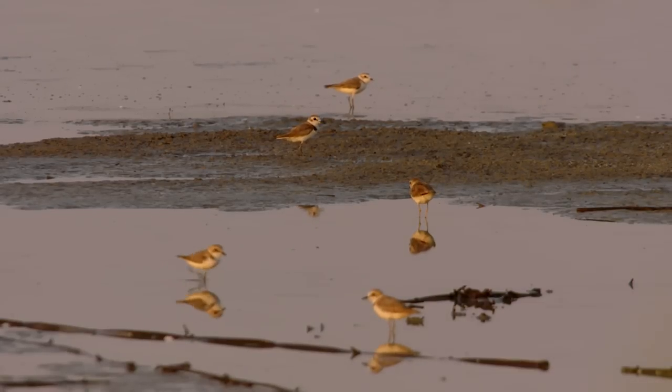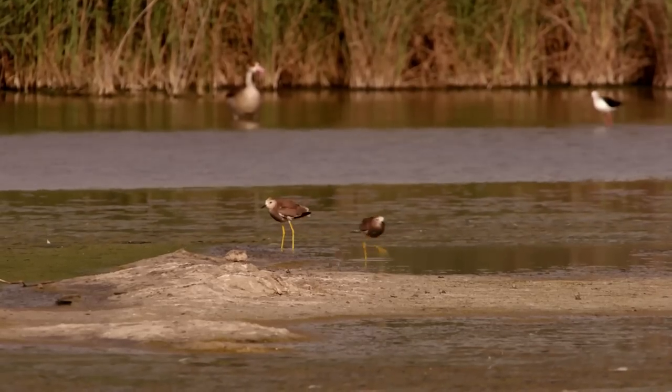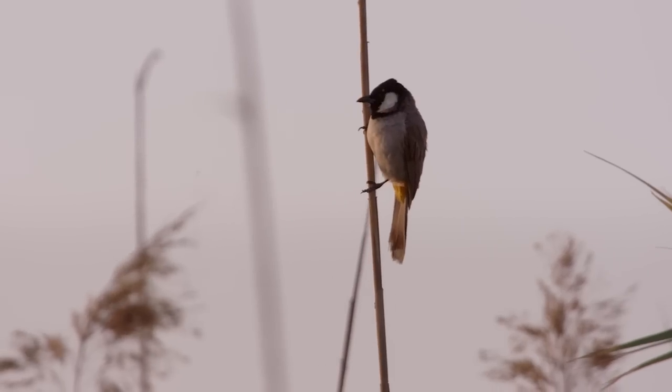This rare wetland is vital to Arabia's birds. 460 species are found in the United Arab Emirates. More than half have been recorded here at Al Wathba.